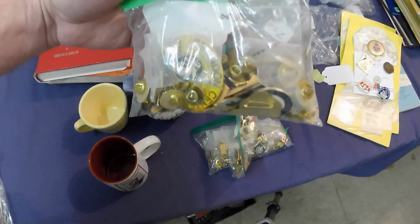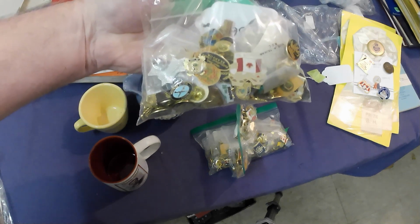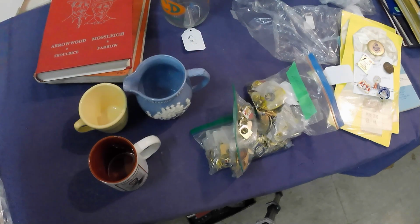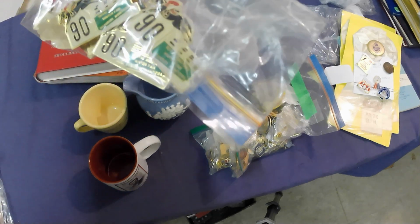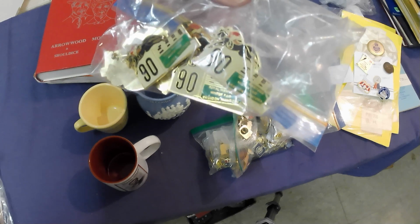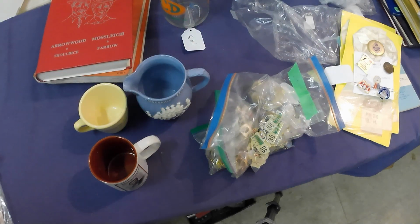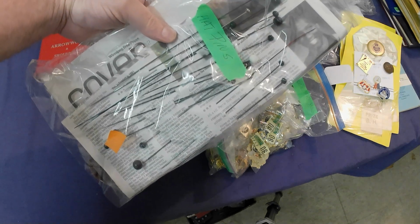Another big bag of pins. These are all Brandon, I think. Brandon, Manitoba. Got a whack of them there. Who knows, might be able to sell those. And I've got some others from Brandon as well. Horse racing, Royal Manitoba Winter Fair. Then we got a bunch of hat pins. I had a request for hat pins, so I picked some up.